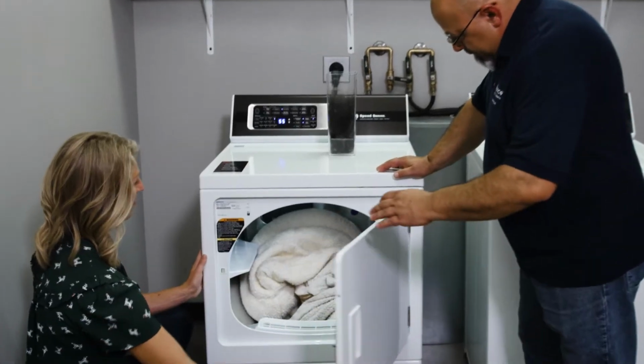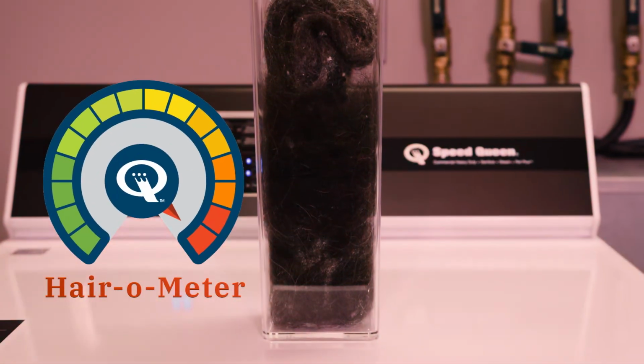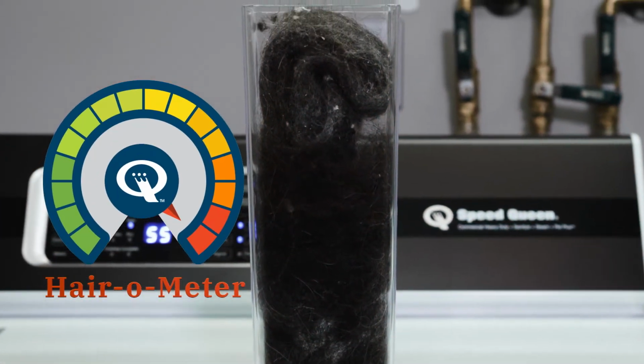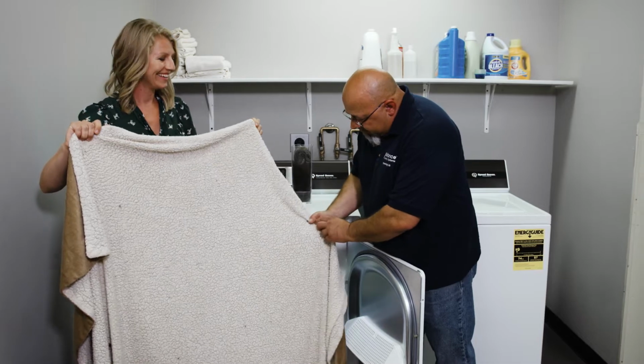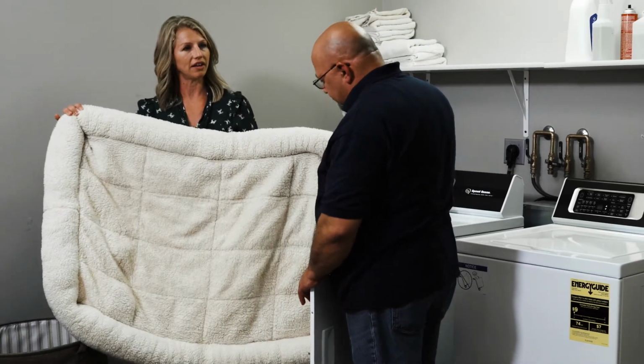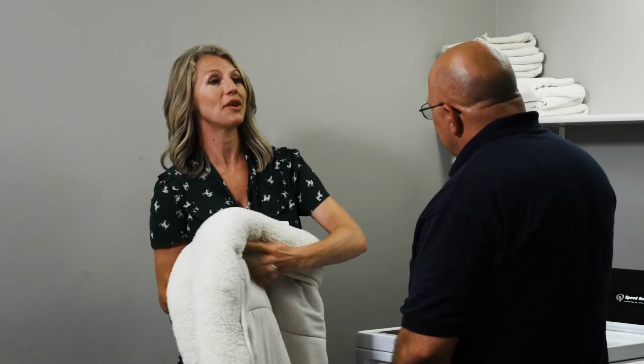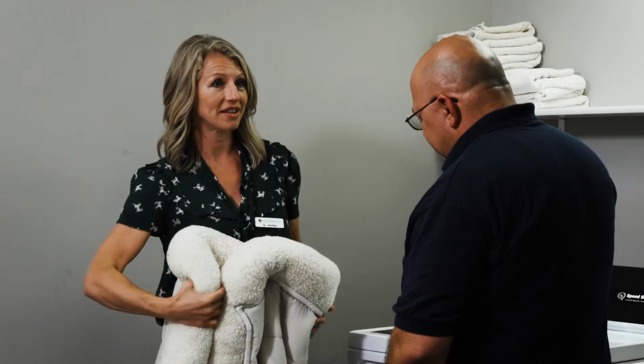Let's open it up and let's see what it looks like. Oh my goodness. I think we have a small dog in here. Definitely see that there is a lot of hair that's gone. Holy smokes, that is really a lot cleaner. That is really amazing. Well, I think that Bracy and Luther are going to be so happy when they see the results.